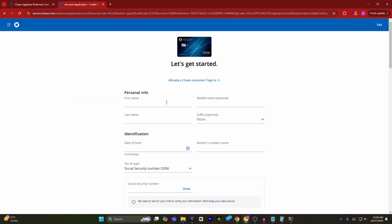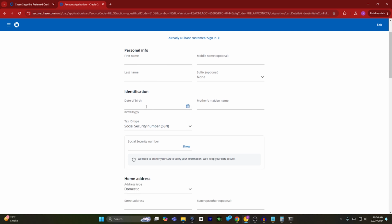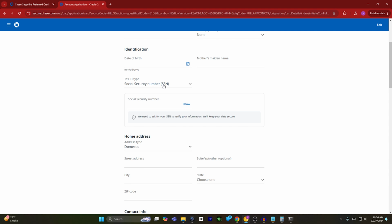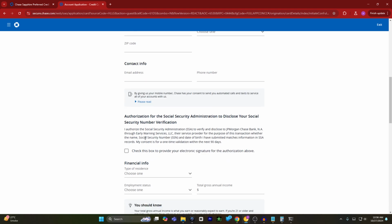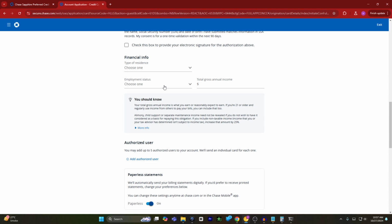It will ask you for your personal information like your first name, your last name, identification, date of birth, mother's maiden name, your SSN or social security number, your home address, your contact information, and you have to fill all of the information from here.